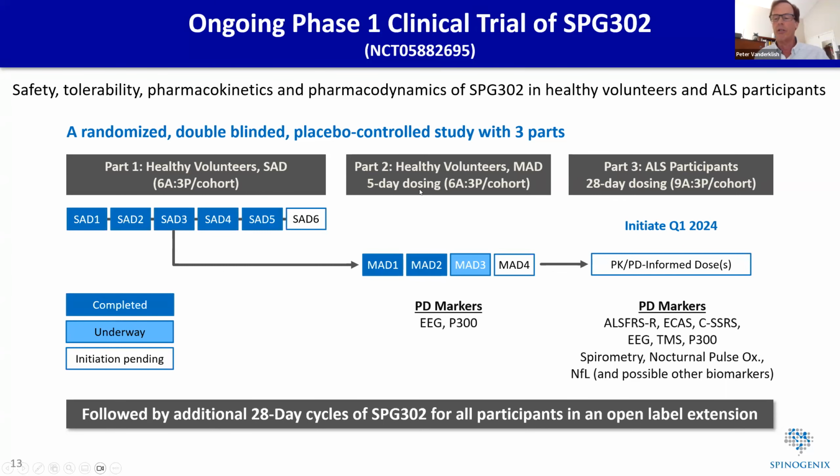Our drug does not accumulate day to day, which is why we're treating for only 5 days. In each of the SAD and the MAD phases, we have cohorts with 6 active and 3 placebo per cohort. And then by Q1 of 2024, we hope to start an ALS patient phase where ALS participants will be dosed for 28 days, 9 active and 3 placebo per cohort at doses that are informed by the SAD and MAD data. As you can see by the shading, we've actually made a lot of progress in completing our SAD and our MAD phases of the trial.